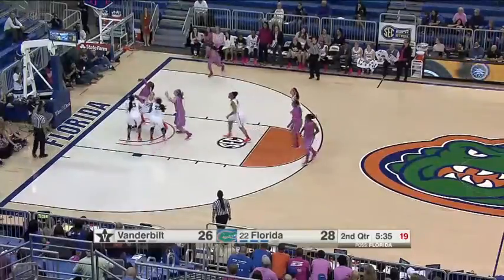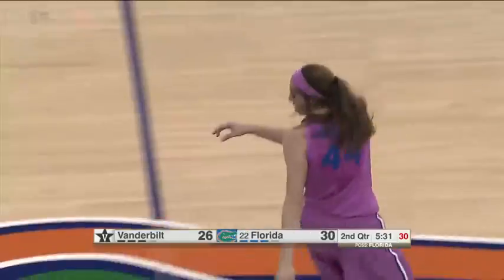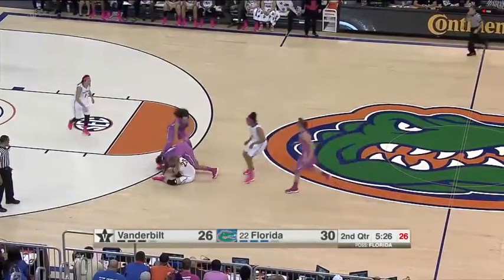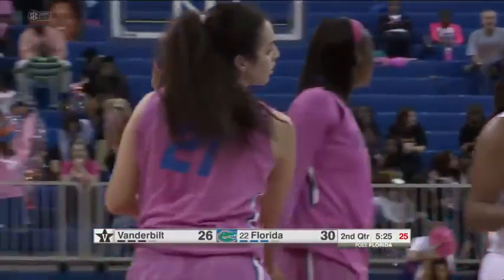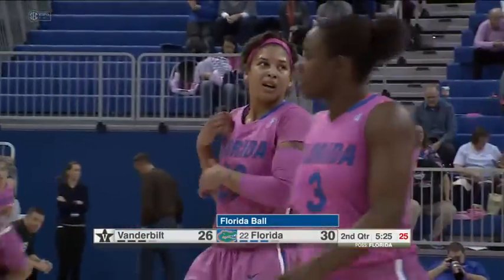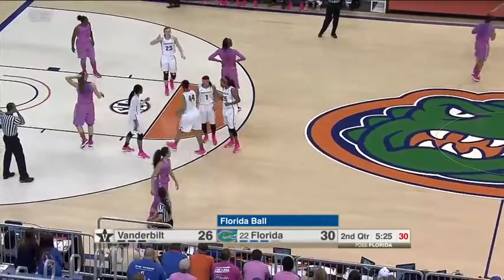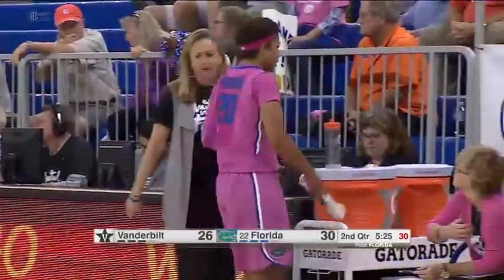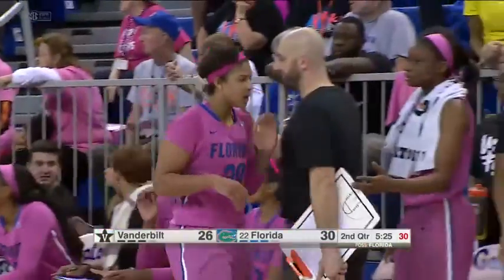Westbrook with a go. Pass to Lorenzen, and it rattles in. Assist to Simone Westbrook, 2.5 per game on the year, and she'll draw a tie-up, and Florida possession on the alternating possession. So Florida with a 4-point lead gets the ball back. And Simone Westbrook, one of the better Florida defenders, especially quick hands. Hands, that's what they call her for the Gators.